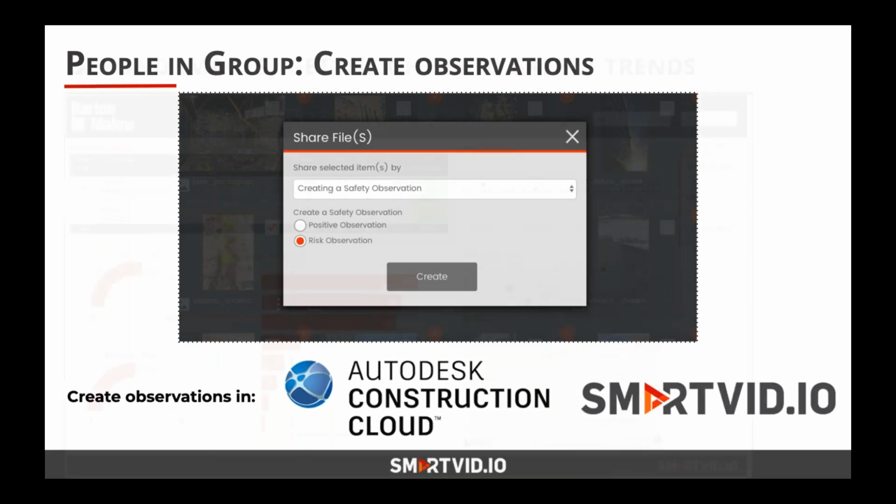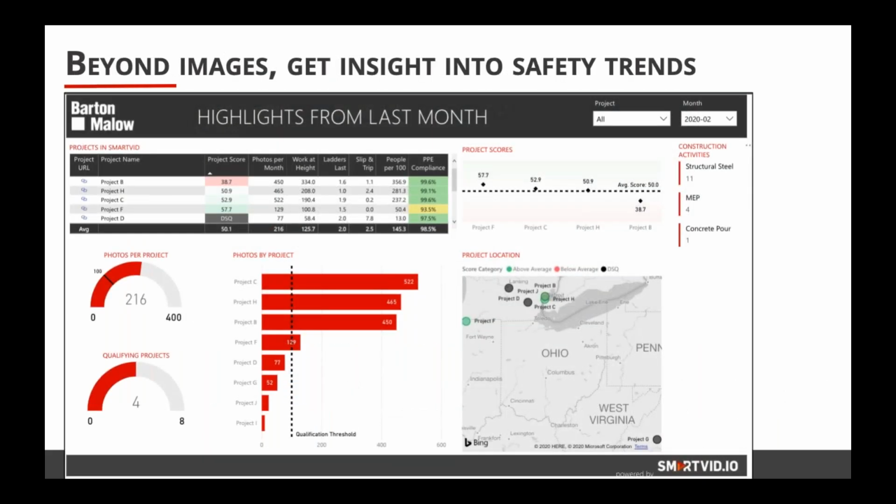So let's keep moving here and let's get to what the value is in terms of the overall focus and management here for the safety team. Ted, do you want to talk a little bit about the insights and safety trends that we're generating in these dashboards for you that you look at?